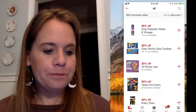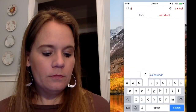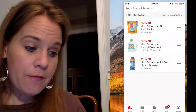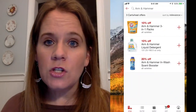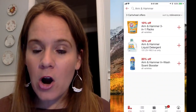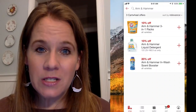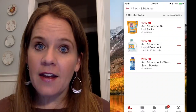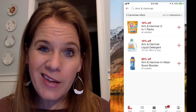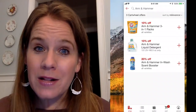So let me actually just search specifically. I'm trying to think. It was Arm & Hammer, I think, that has the one. So right now, if we went in to Target, we've got 3 different Arm & Hammer offers. These are all part of a huge gift card offer this week. It's buy 2 participating laundry items and get a $5 Target gift card. It doesn't sound huge yet, but there are probably 40, 50 different participating items. And then we have coupons to use on them.